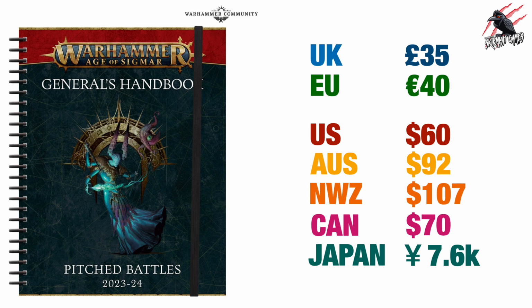Now this does seem a lot, £35 for the size of the book, but I've got to say, the use I've got out of the previous General's Handbook, it's well worth it. I'm using it every week. It's really well written, really well put together. The ring binder makes a massive difference, and because it's just over A5 in size, it's really handy on the tabletop, and being able to have it completely open either as one page or two because of that ring binder really makes it worth it.